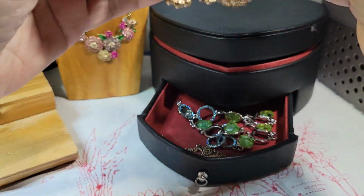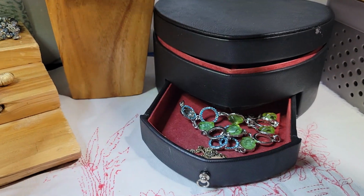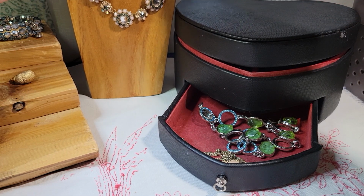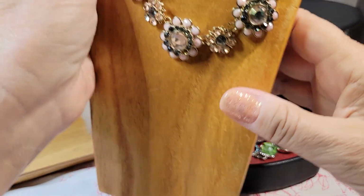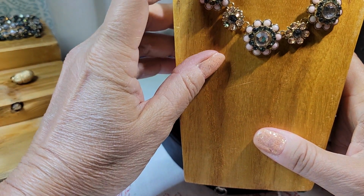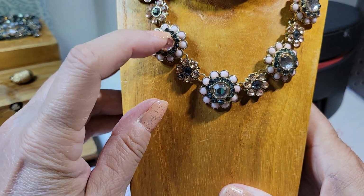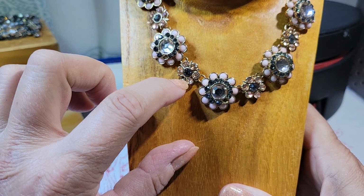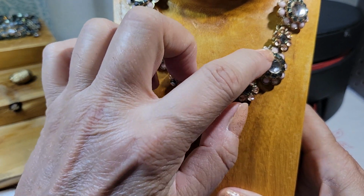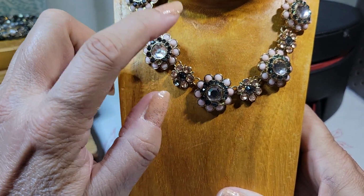Let's see. Nice, cute little necklace. Let me take the Betsy Johnson one off. Gold tone necklace with an extender. Cute little flowers, kind of pale pink cabs with these kind of blue rhinestones, blue and clear. Looks like it's missing 1, 2, 3. So I'll look for the rhinestones to see if I can repair this.